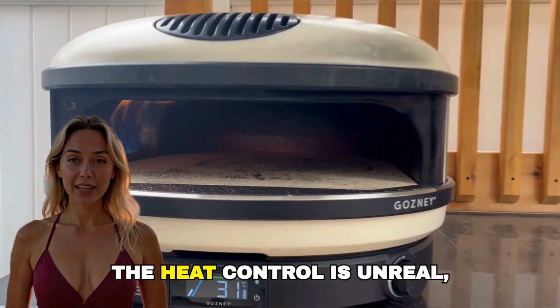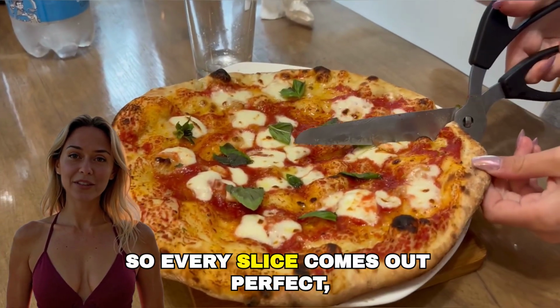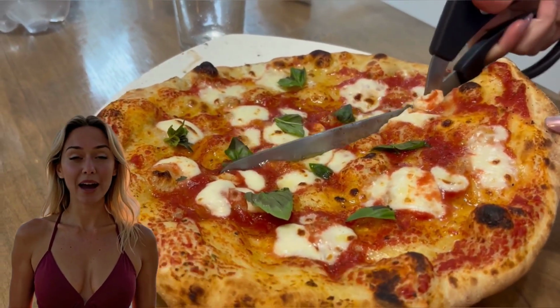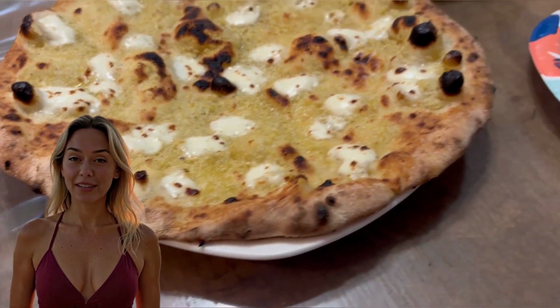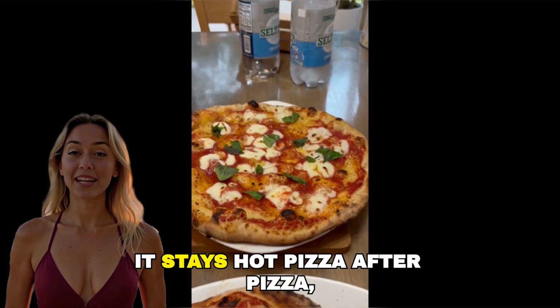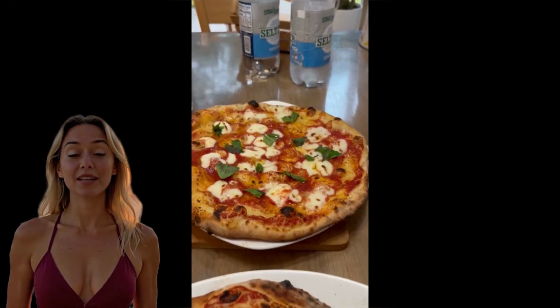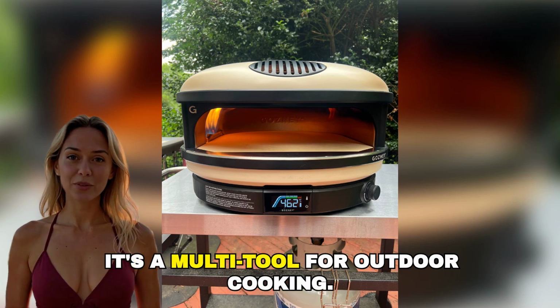On the pro side, the heat control is unreal. That lateral flame gives even distribution, so every slice comes out perfect. No flipping or fussing. Users rave about how relaxing it is to cook with. The spacious interior means less stress, more fun. The design? Sleek and modern, it looks like a piece of art on your counter or patio. Heat retention is a game changer. It stays hot pizza after pizza, saving time and gas. And the versatility? Grill up some veggies or sear a steak right after your pie. It's a multi-tool for outdoor cooking.